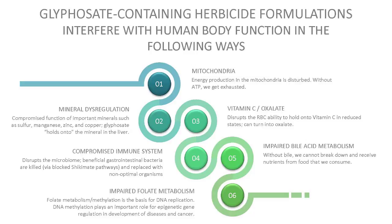Immune system is compromised. Beneficial gastrointestinal bacteria are killed via blocked shikimate pathways and are replaced with non-optimal organisms. There's increased incidences of celiac disease and non-celiac gluten sensitivity. Escherichia coli, or E. coli, have developed a resistance to glyphosate by replacing it with alanine, and that may also play a role in E. coli antibiotic resistance. Bile acid metabolism is negatively impacted. Without bile, we cannot break down and receive nutrients from food that we consume.